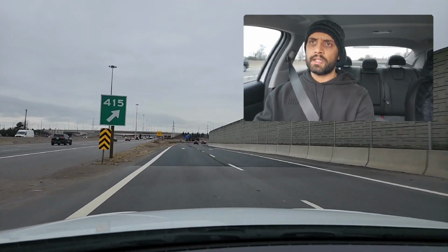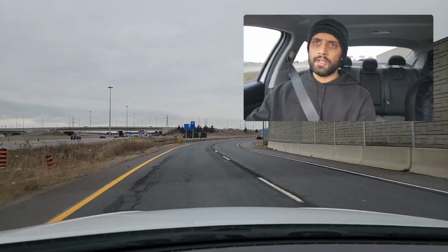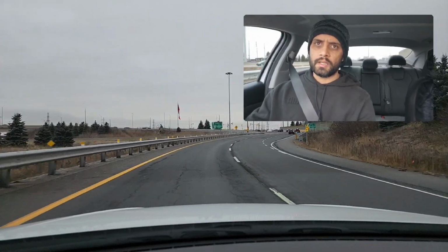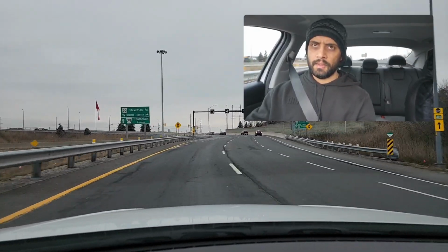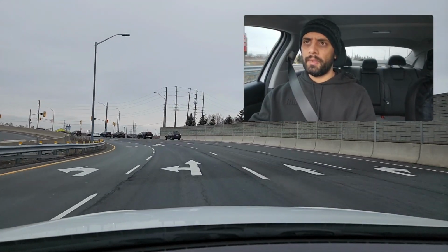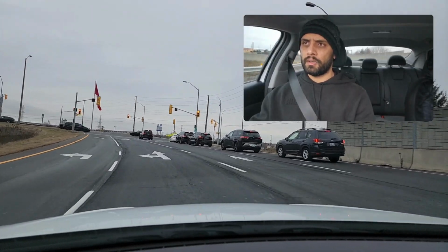So here it says 50. Right now I'm driving almost at 70, so I will leave the gas pedal and let my car slow down by itself. If brake is required, you can apply the brake as well, but the best way is to leave that gas pedal. Your car is gonna slow down by itself.